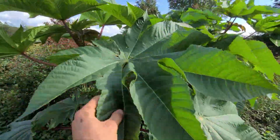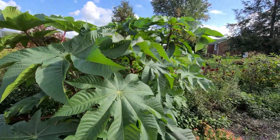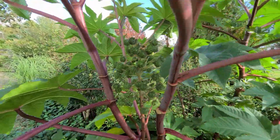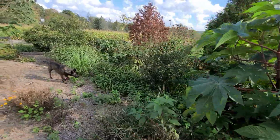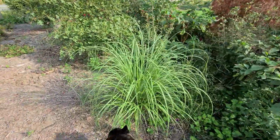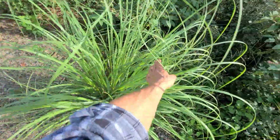This is the castor bean, just getting massive. It's about, I would say, 7 feet tall now. And you can see it's starting to put on all its spiky seed pods. So I will be making a seed harvest video, going around collecting all the seeds I want for next year, and keep a lookout for that. This is my white pampas grass, and it's the only grass I have that's not putting off a shoot.